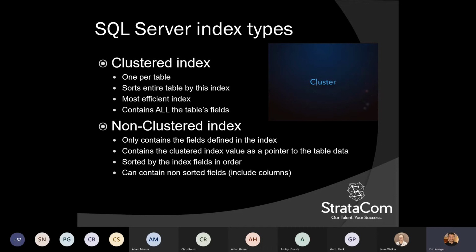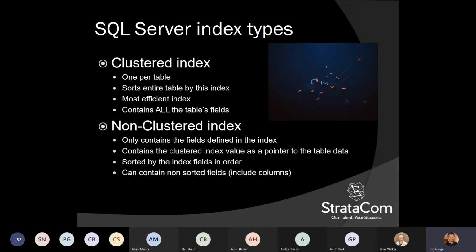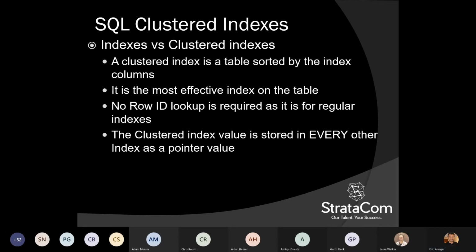So there are a few different types of SQL Server indexes. The primary two I'm going to talk about here are clustered and non-clustered. Clustered just means the table is sorted by that index, and non-clustered is everything else. The clustered index is the most effective index. It's the most efficient because no row ID lookup is required as it is for regular indexes. The clustered index value is stored in every other index as a pointer value.